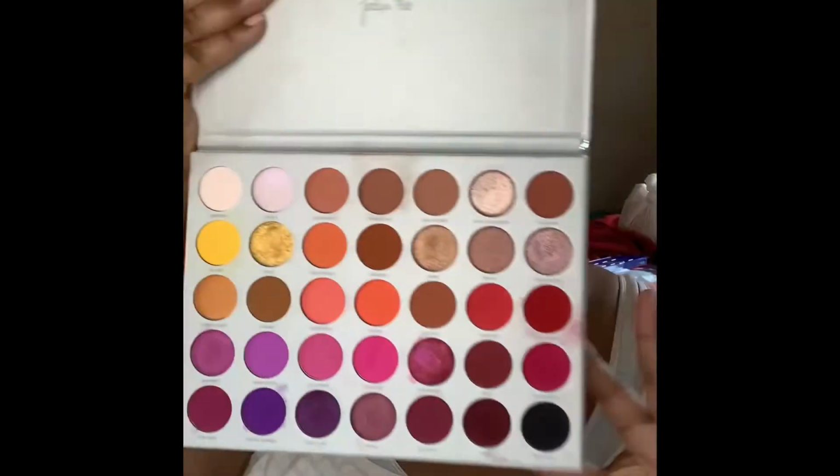Okay, so here. I'm going to put my brushes in something so they won't be getting all this hair on them. Okay, so what's the color? Pink? What color, y'all? Pink?